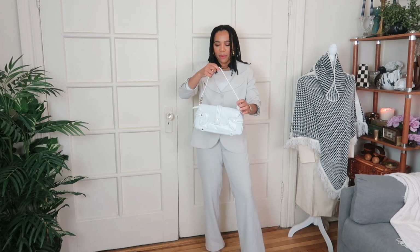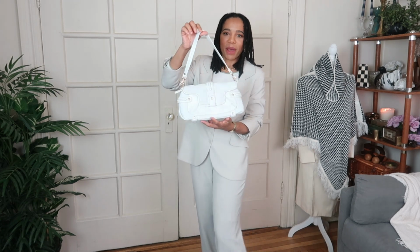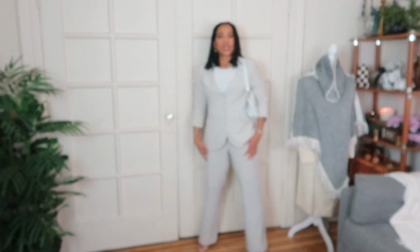It's almost like a Fendi baguette type style. That's what I had in mind when I saw this. I'm like, oh, Fendi baguette. But yeah, it has all these little ridges. Fun little bag, which will help to make the suit even more casual. So this is the first thing that I got.